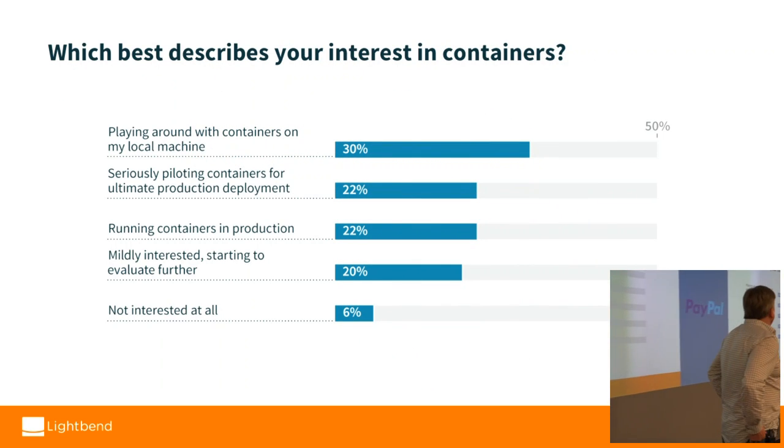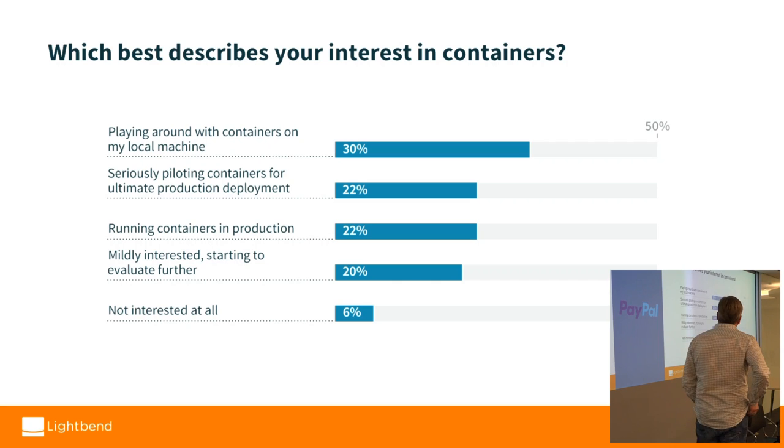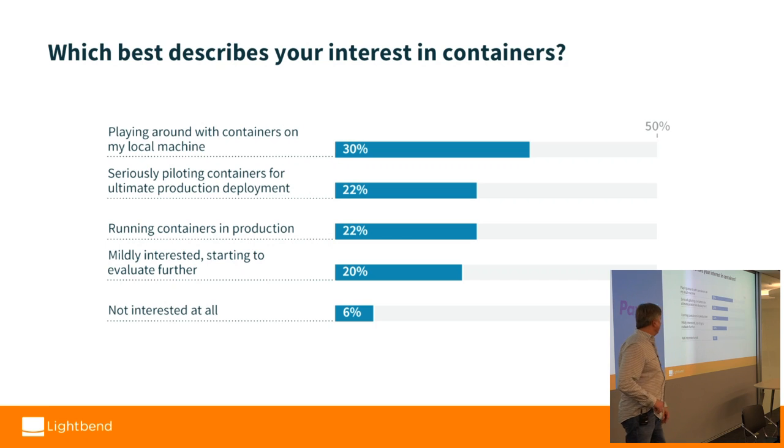Why are you looking at containers? I don't think this is a big surprise, but not why yet. We'll get to that. What's the interest? Are you playing around? Are you actually in production? We already saw those numbers. Or are you not interested at all? So clearly, from here up, that represents 70%, 74% of the market of the people that answered the survey. So it's real. It's not just people guessing or pretending to play with it. They're actually going to do something real if they haven't already.